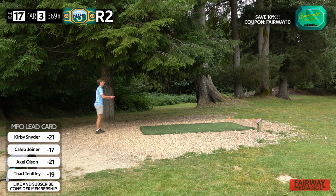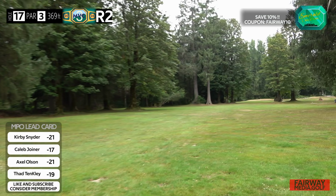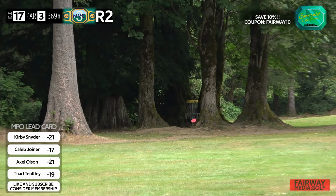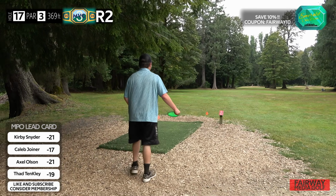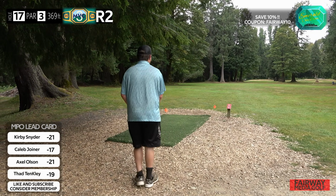So hole 17 is 369, par 3. Kind of a straight shot. No wind today, not much of a factor. You just really have to execute this. Yeah, and he throws a dime. Circle. Absolutely perfect. That's probably about 8 feet, 10 feet from the basket, maybe. So good.